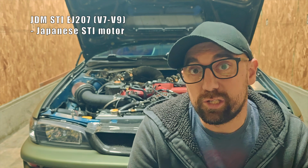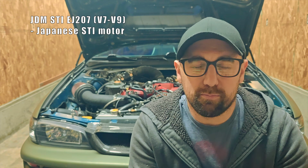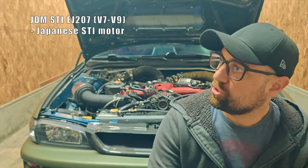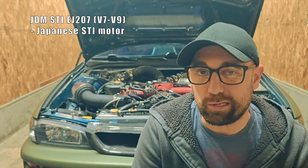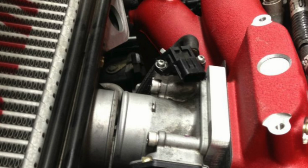Then the second option is the EJ207, which is like the one I have behind me. The ones I'm going to go over today are between the version 7 and the version 9. They go all the way up to version 10, 11, 12, and so on, but I'm referring more to the cable-driven throttles. Once you get into the electronic, drive-by-wire throttles, it may be more of a difficult swap, especially if you're going into an older motor.